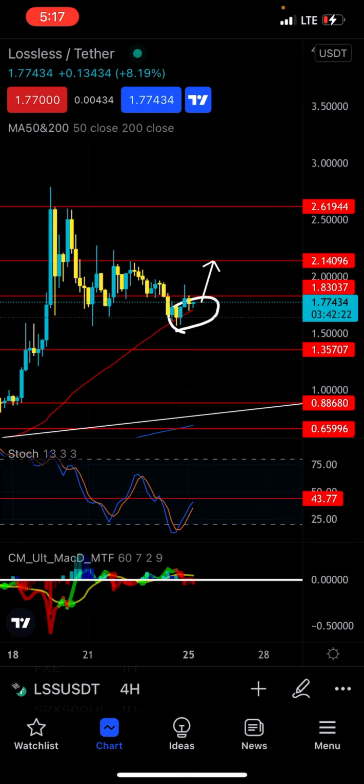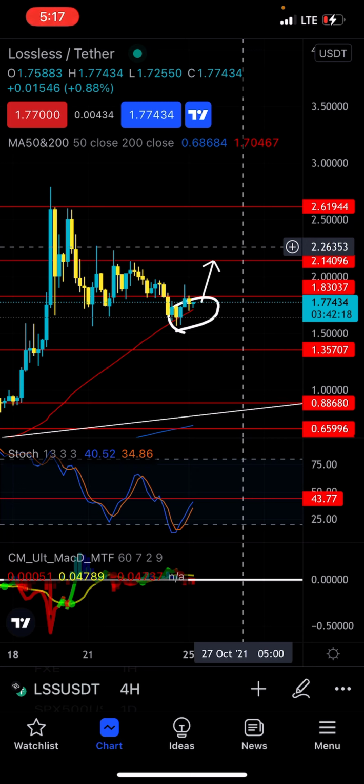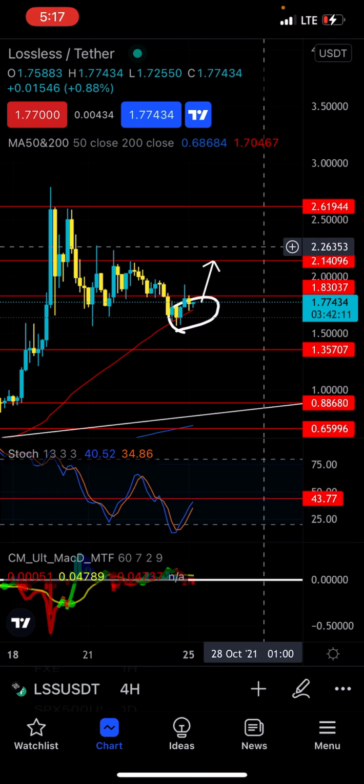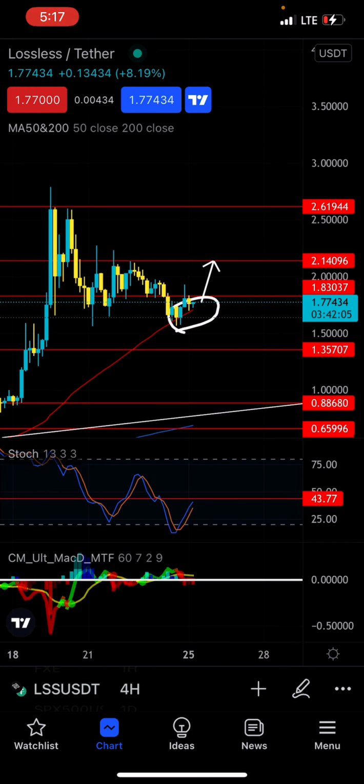So what I want to do is I want to see if it breaks relative highs right here, right? If it breaks $1.93, it's going back to like $2.20-ish. I'll tell you guys that right now. And if it breaks that, it's going back to previous all-time highs. And I think it's more than likely gonna happen. I can definitely see it happen, especially after creating bottoms on the Stoke. But again, we gotta wait to see.